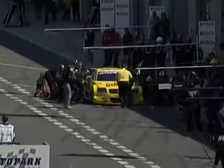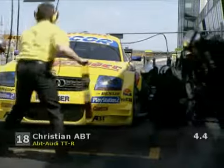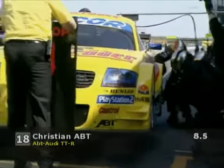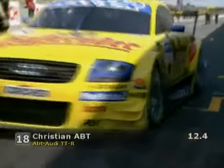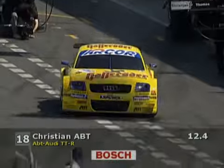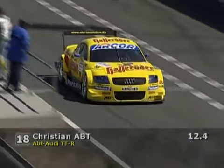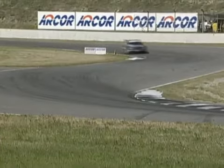It's a Mercedes trio. Another of the Audis comes into pit. Christian Abt will change four and then get out. So drivers now are taking the change a little early. It's 28 laps, so you'd figure around 13, 14, or 15 they make the change. But some drivers are coming in much earlier.